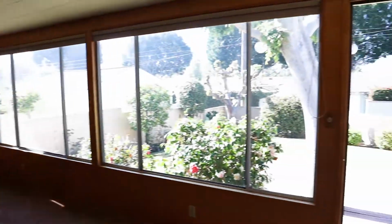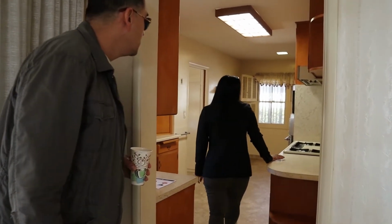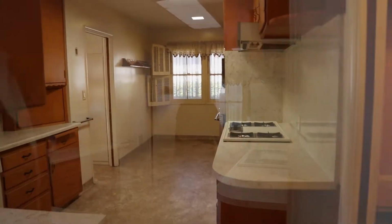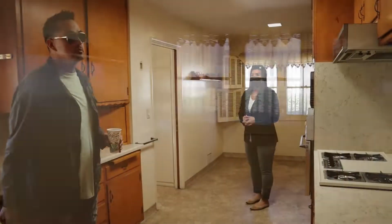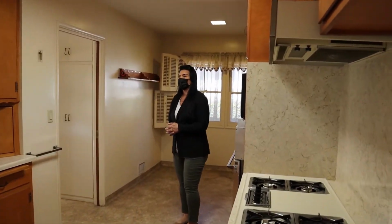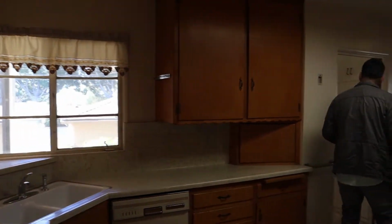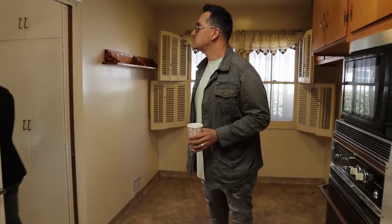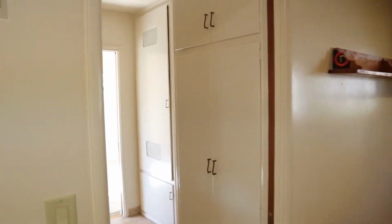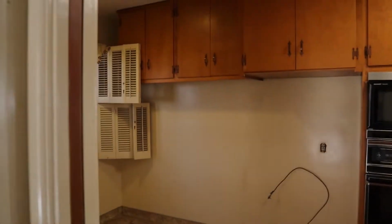How about the kitchen? How does the kitchen look over here? Wow. So we have an enclosed kitchen. We have a traditional kitchen that was built back in the 50s. It is a good sized kitchen. Lots of potential. You can definitely open it up. You have your laundry room to the right. And then additional, it could be an office. And there's another smaller bathroom here. Definitely needs updating, as you can see.